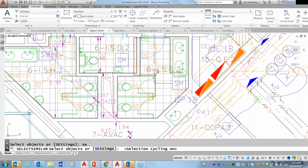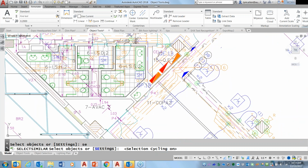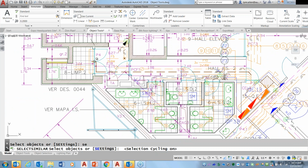If you'll notice those black boxes on the screen, they show up whenever I have more than one object underneath the pick box. Can you see that? That's maybe a little easier to see right there. I have more than one object under the pick box. Those two black boxes show up. I'm going to give you a great example. I'm going to pick right here.